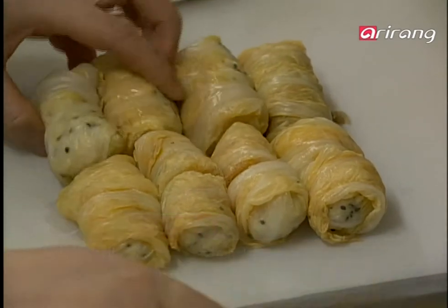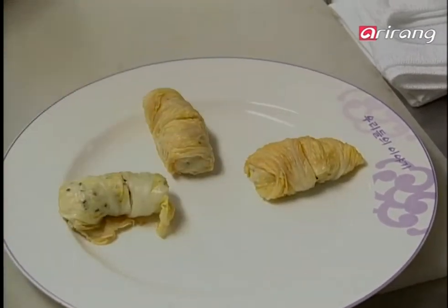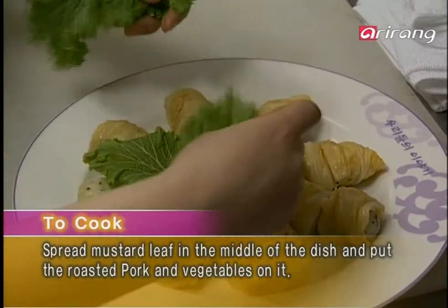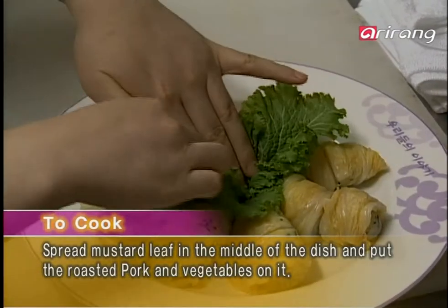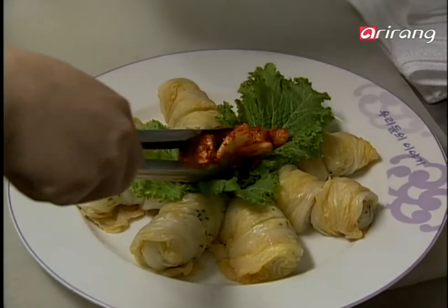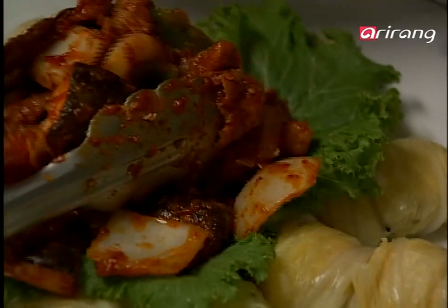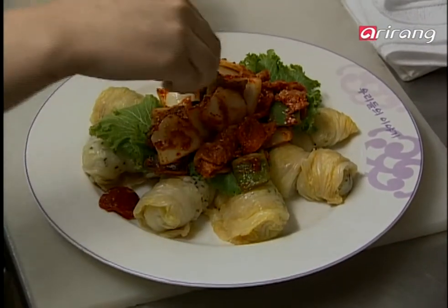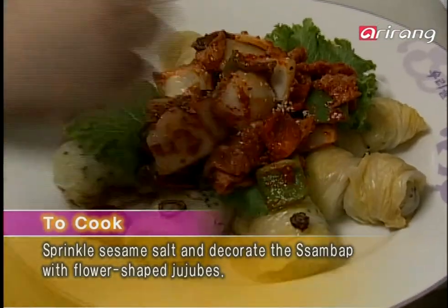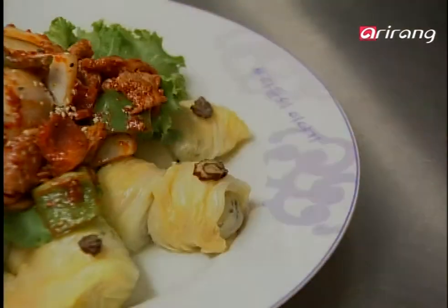Nicely arrange the sambap around the dish. Spread spicy vegetables seasoned with mustard in the middle of the dish and put enough amount of roasted pork and vegetables. The combination of red and green go really well together. Sprinkle sesame salt powder evenly over the pork and vegetables. On the kimchi sambap, place a jujube cut in the shape of a flower with its seed removed on each sambap for decoration.